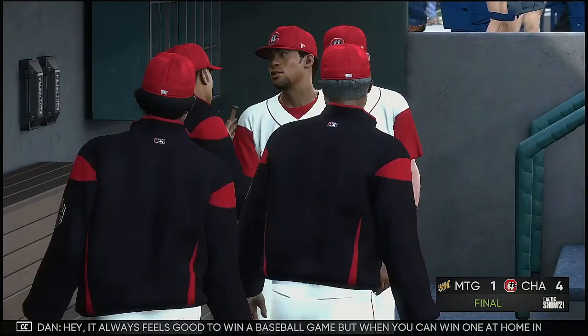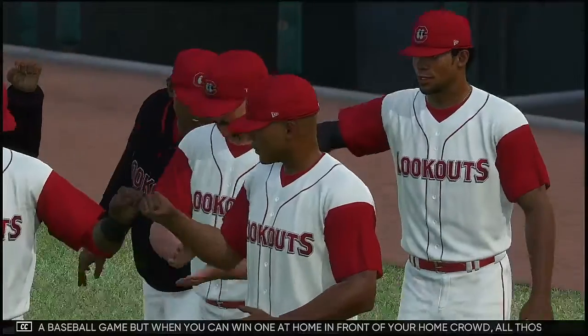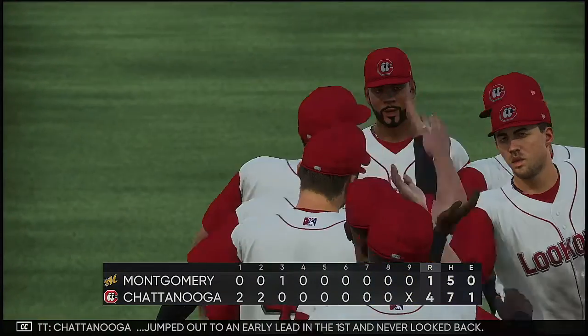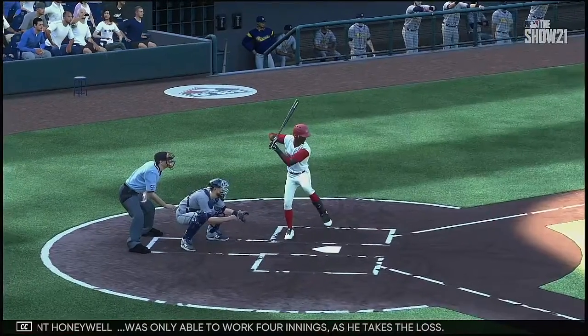Hey, it always feels good to win a baseball game, but when you can win one at home in front of your home crowd, all those fans cheering, this is a good win for this team. And the score finishes 4-1 today. Chattanooga jumped out to an early lead in the first and never looked back. Peyton Soischer earns the victory on the mound. Brent Honeywell was only able to work 4 innings as he takes the loss.